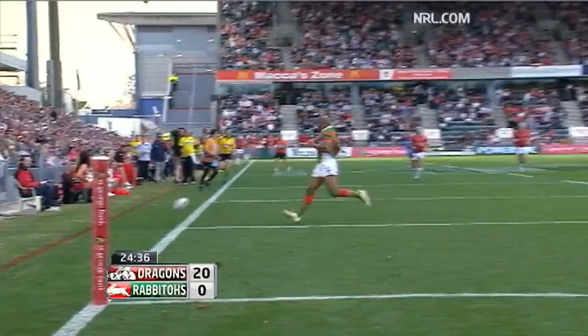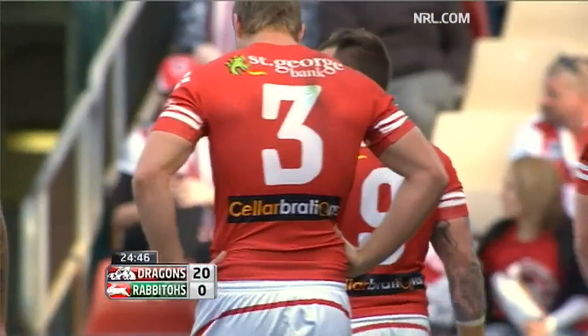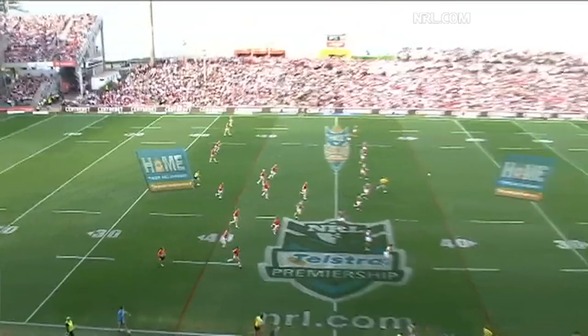Now, where did he kick that from and where did it cross the line? It's crossed the line at the 10. I think he was just outside the 40. Quite obviously he was. He's put the arm up, the referee, Devcich. Yep, he was well inside it. The ball was played over the 40. It's still a nice kick.